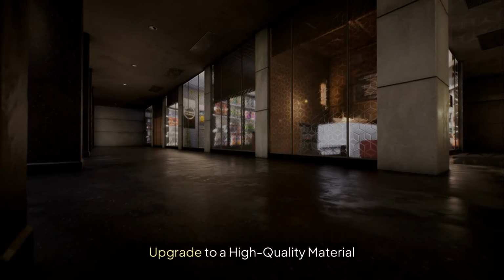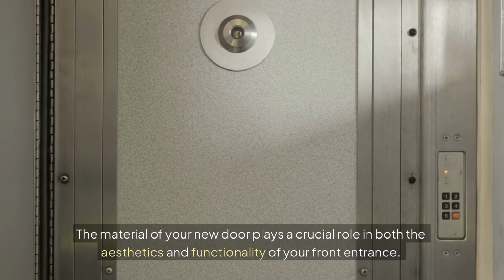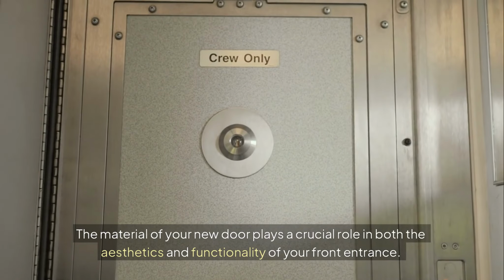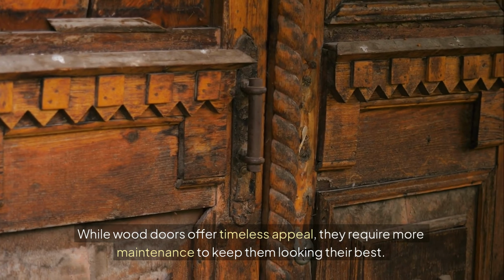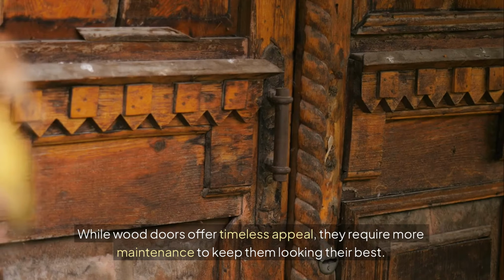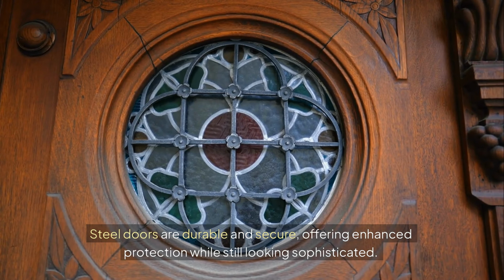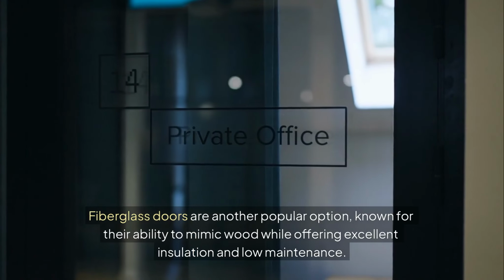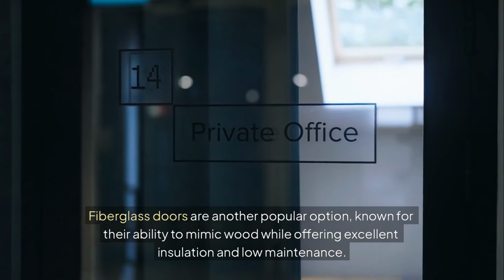Upgrade to a high-quality material. The material of your new door plays a crucial role in both the aesthetics and functionality of your front entrance. While wood doors offer timeless appeal, they require more maintenance to keep them looking their best. Steel doors are durable and secure, offering enhanced protection while still looking sophisticated. Fiberglass doors are another popular option, known for their ability to mimic wood while offering excellent insulation and low maintenance.